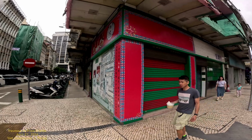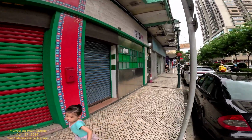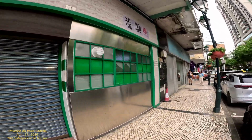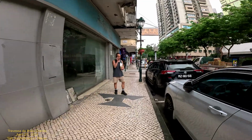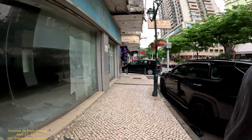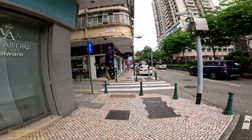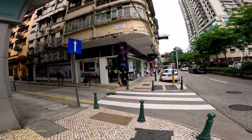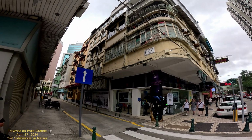So we started down that way, and then we're basically gonna walk. There's this one restaurant again. We're gonna head back to our target street, which is Travessa de Praia Grande, and then we're going to end our video. I didn't see the sign for this street, but I'm pretty sure it's John IV, João, so named after a king in Portugal. So let's end it right here.